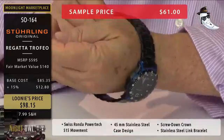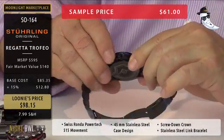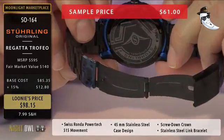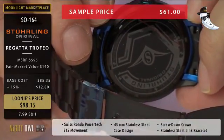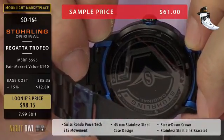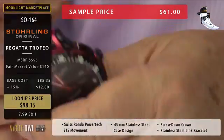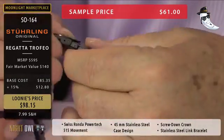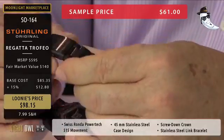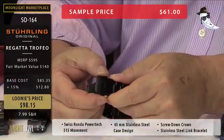Okay, let's see if we can get a case back shot on this. It's kind of hard to get the case back, but let's see. Really nice. And it's a threaded case back. Really nice. Let's get the black red. I mean, for 61 bucks, these samples are great. It's got the push buttons too, guys. Here's your push buttons right here.